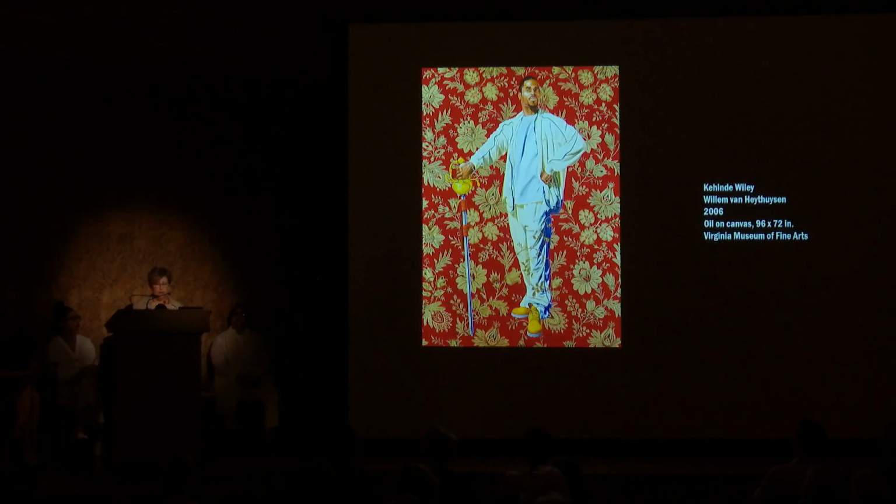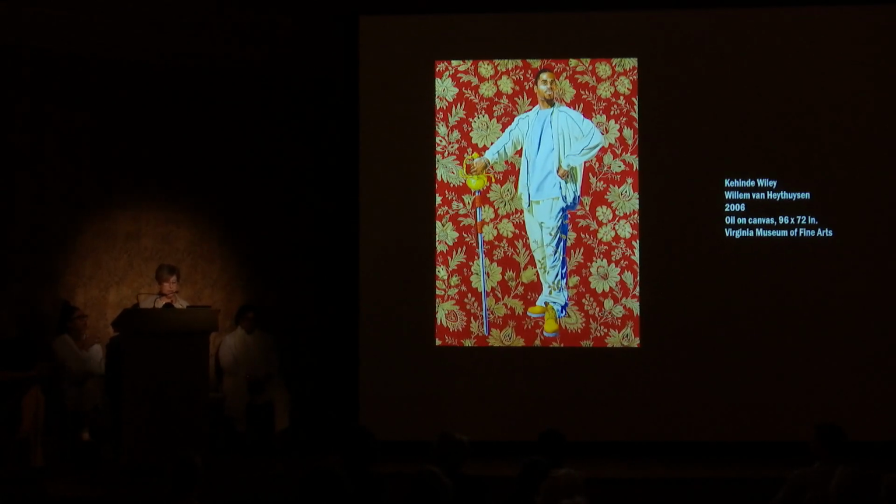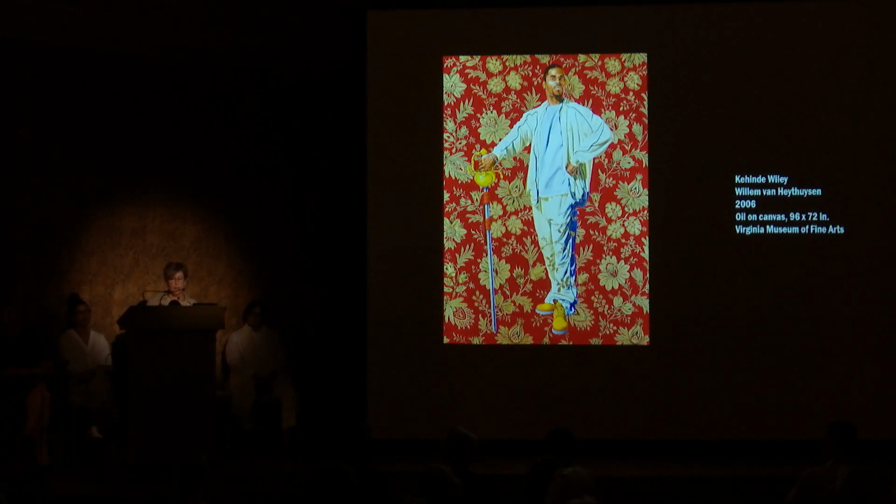Wiley's portraits of everyday men and women and important contemporary figures riff on specific paintings by old masters, replacing the European aristocrats depicted in those paintings with contemporary black subjects, thus drawing attention to the absence of African Americans from historical and cultural narratives typically presented in museums. The subjects in Wiley's paintings often wear clothing or carry evocative objects, not unlike the subjects in Moroni's paintings. And these individuals are set against ornate decorative backgrounds that evoke earlier eras and a range of cultures.